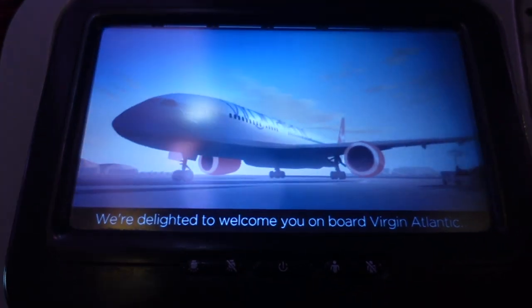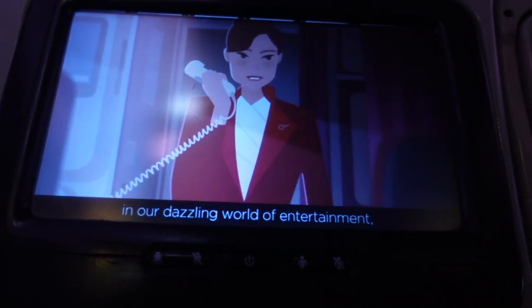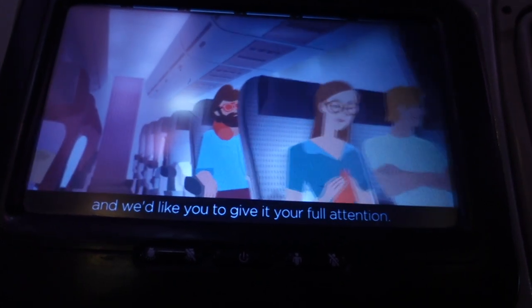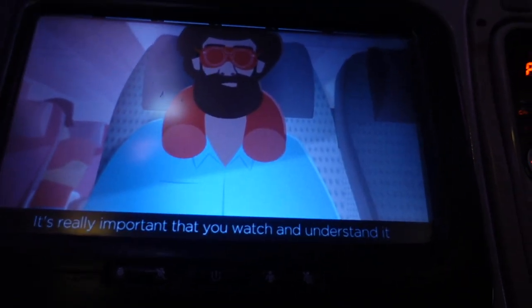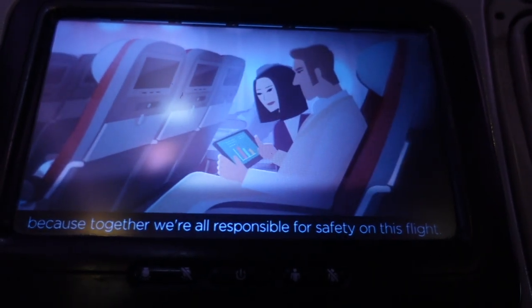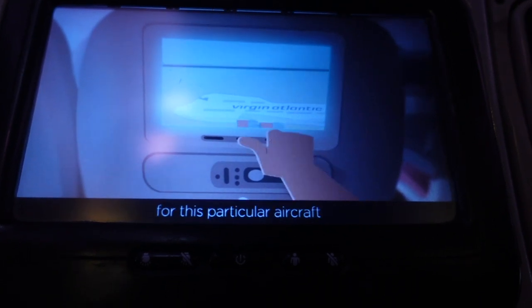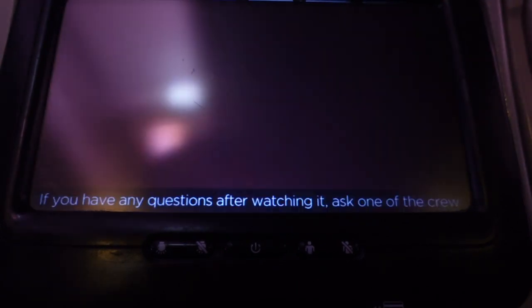Welcome you on board Virgin Atlantic. Thank you for flying with us today. You're no doubt keen to lose yourself in our dazzling world of entertainment, but first we're going to show you a safety film, and we'd like you to give it your full attention. It's really important that you watch and understand it, because together we're all responsible for safety on this flight. It helps explain the safety equipment and procedures of this particular aircraft, and gives you an idea of what to do in an emergency. If you have any questions after watching it, ask for them as we check it out.